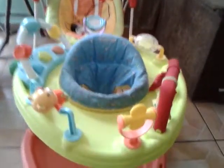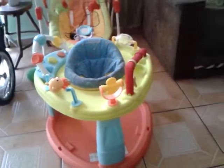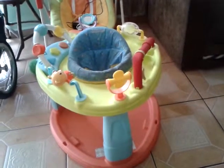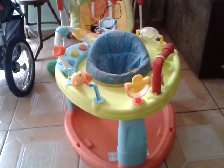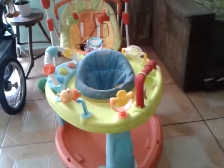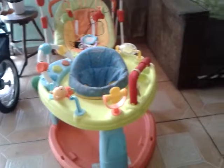This is his exerciser, which we still use. He doesn't really like being in it as much anymore because now he's mobile and he likes to just crawl around. But he gets into trouble when he's on the floor. So if I need to do something and I can't watch him closely, I put him in this. And it's right here in the living room where it's closed and I can watch him from the kitchen or if I'm doing chores or whatever.